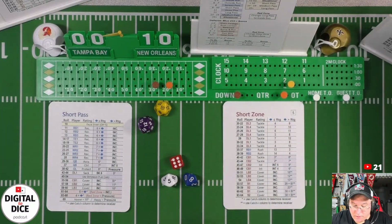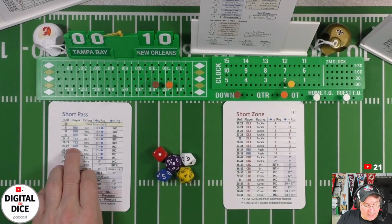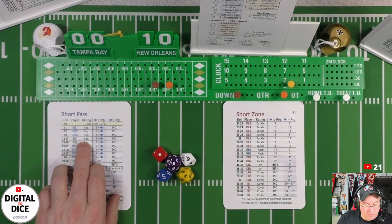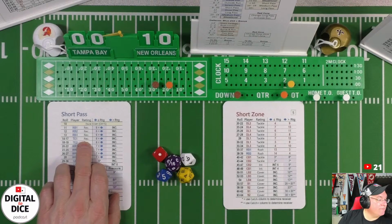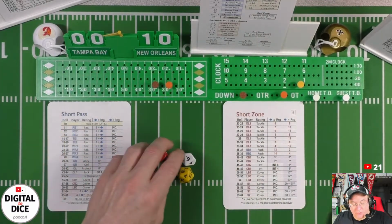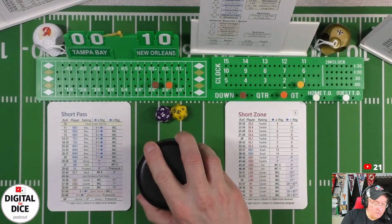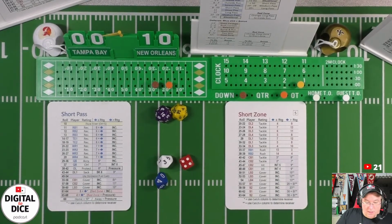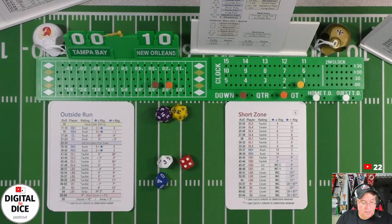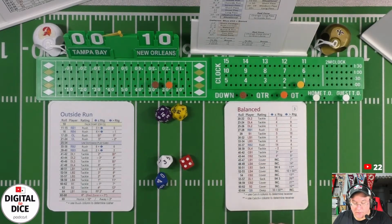There we go. And 16 is tight end 1 receiving 5. No. And it's going to be incomplete. All right, so we got a 2nd down and 10. So Huff's pass falls incomplete. A 6 is an outside run against balanced. All right, so I'm going to go outside run against a balanced breakfast. Okay.